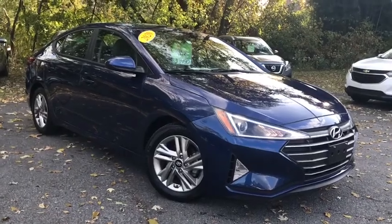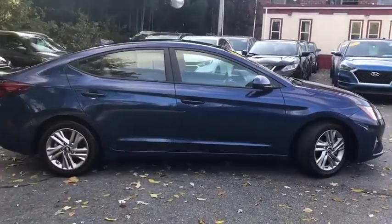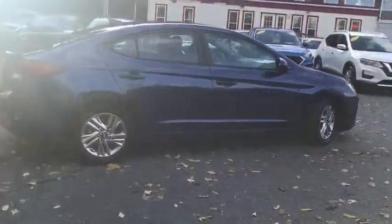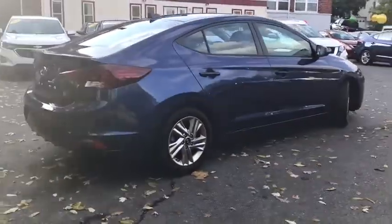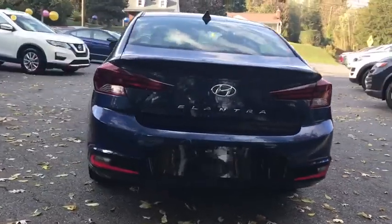You are going to love the 2020 Hyundai Elantra. The Elantra boasts the most interior room in its class and gets an exceptional 35 MPG. With its luxurious standard features, the Elantra is an easy choice. This vehicle has less than 35,000 miles.